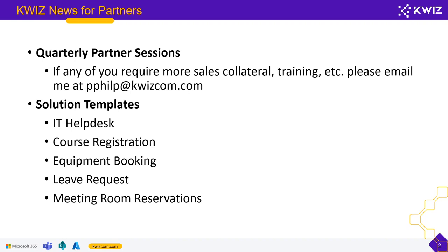So the first five that we've created, you can see on the screen there. An IT help desk to be able to manage, triage, and complete tasks that are being assigned to the IT team. The course registration is more for educational firms or education institutions, allowing students to be able to register for specific courses as required.